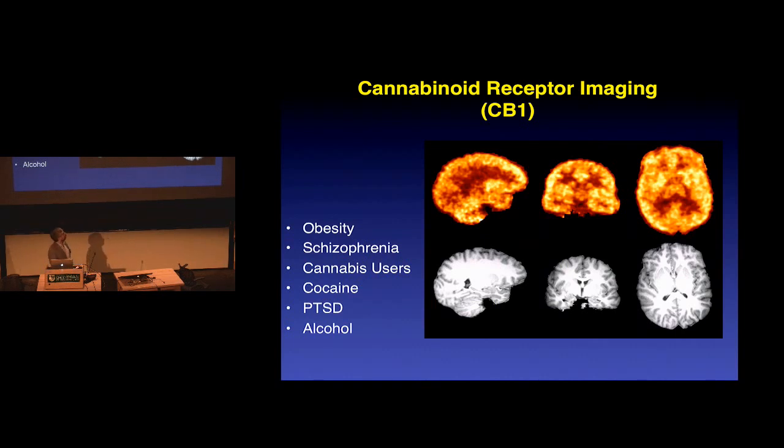Here's a different target. This is the cannabinoid receptor. This is the target site of THC, the active ingredient in marijuana. This is one of the highest capacity receptors in your brain, which is really quite interesting. Not surprisingly, we're studying cannabis use, but also schizophrenia. This is a really important target in obesity and a wide variety of disorders. It is ubiquitous throughout the brain.